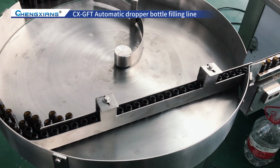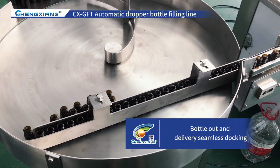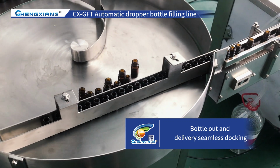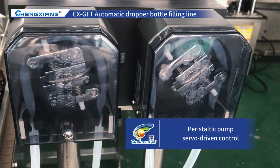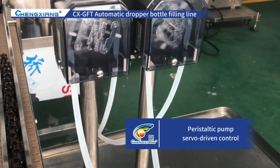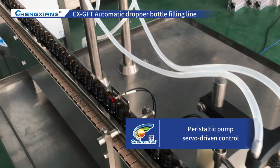Hello everyone. Today, I will bring you the CX-GFT Automatic Dropper Bottle Filling Line of Chengxiang. The production line is composed of a bottle feeding machine, filling and capping machine, labeling machine and bottle collecting turntable machine.